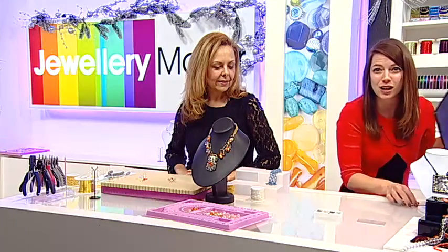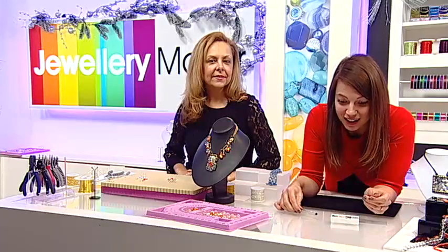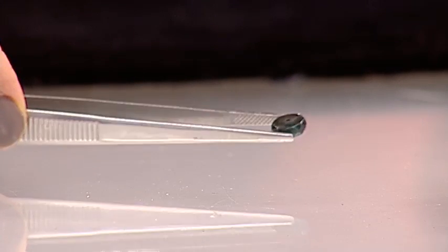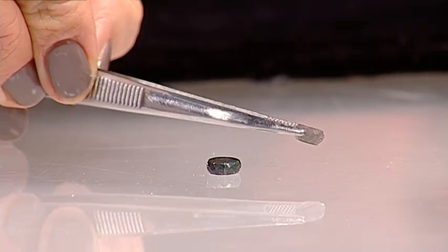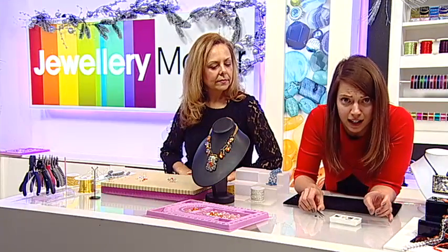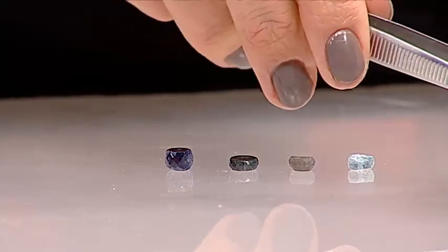Now, this is our matrix collection of faceted rondelles. Now, here, I can see we have got blue apatite. Look at these. Now, these are faceted rondelles, and you are getting 8 different types in the pack. So, blue apatite here. We've got labradorite with loads of schiller, absolutely gorgeous. Then we've got, oh, look at this. Is this aquamarine? Then we've got iolite. Oh, stunning. Then what looks like morganite.